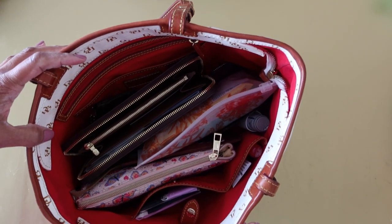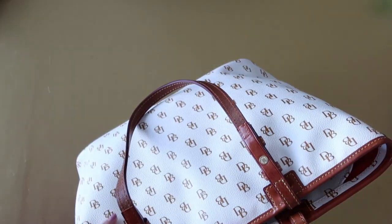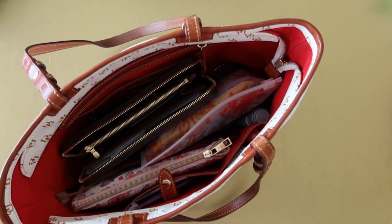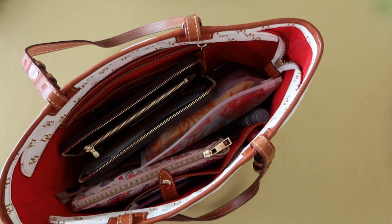So that's how it looks. Now this is a very well-made bag, like I said. I absolutely love it. I am a huge fan of Dooney & Bourke. I recently just started using Dooney & Bourke. I got my first one last year, and I've been hooked ever since. I have to say, I do think that Dooney & Bourke is my absolute favorite bag.